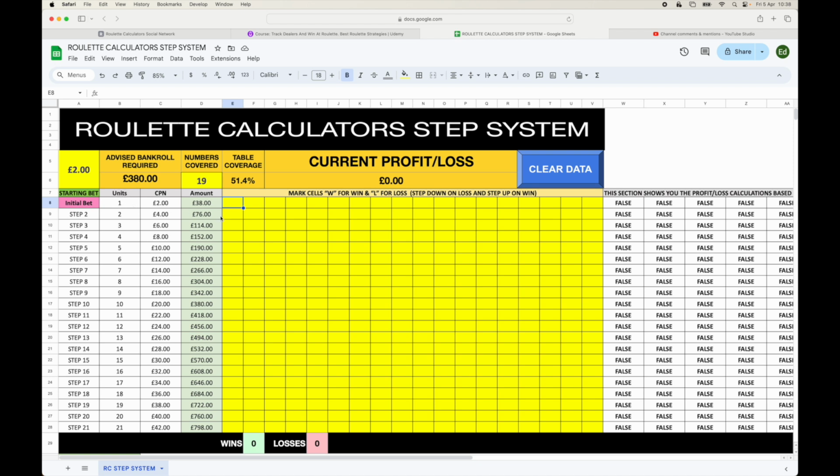So if you get a win, if you're at the top of the sheet, you're just going to step to the right. If you're further down the sheet, you're going to step up. And if there's something in the way, you're going to have to go to the right. Let me give you an example. Let's say we get a win. It's going to show you your profit. Because you got a win, you're going to step to the right.